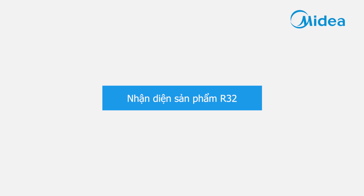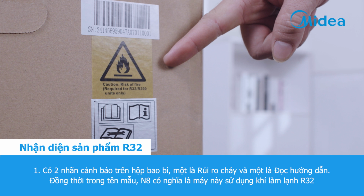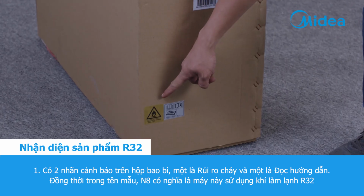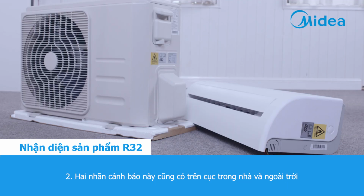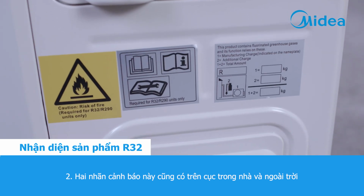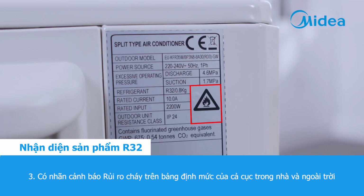Identification of R32 products. 1. There are 2 warning labels on the packing box. One is fire risk and the other is manual reading. Also, in the model number, N8 means this unit uses R32 refrigerant. 2. The 2 warning labels are also on both bodies of the indoor and outdoor units. 3. There are fire risk labels on the rating labels on both indoor and outdoor units.